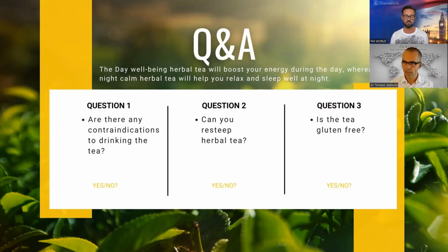But generally, if you look for tea blends, there is a small risk of gluten contamination, or you can come across some gluten if they try to sweeten this blend, for instance, with some amount of barley. Yes, you can come across some gluten, but it's not this case. This is a completely gluten-free product.